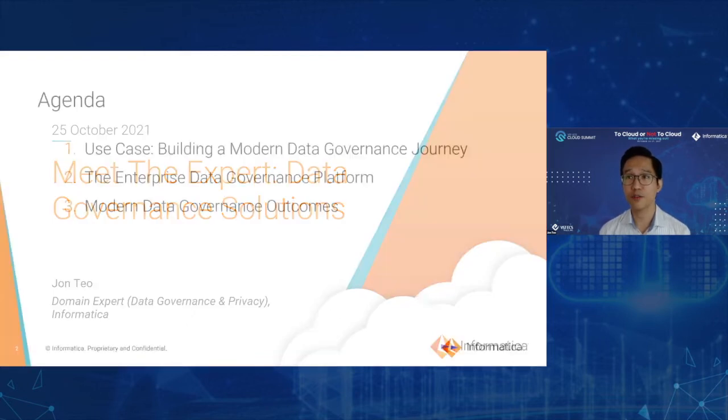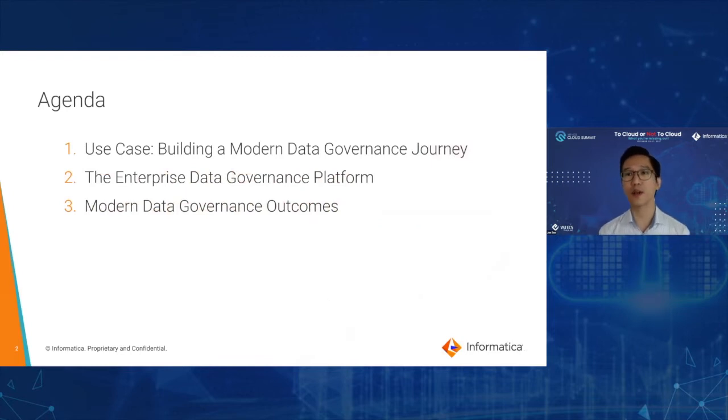So without further ado, hopefully this is coming up. We have a simple and straightforward agenda for you. What we are really trying to look at is understanding a little bit more about the situation and use cases around data governance journeys, with an example of one that has done so quite successfully. Secondly, we want to dive a little deeper into what an enterprise data governance platform looks like. How do we go about setting up something in an easy and fast manner? And of course, we mustn't forget the emphasis on what outcomes you can expect when we go through such a journey of increasing maturity.